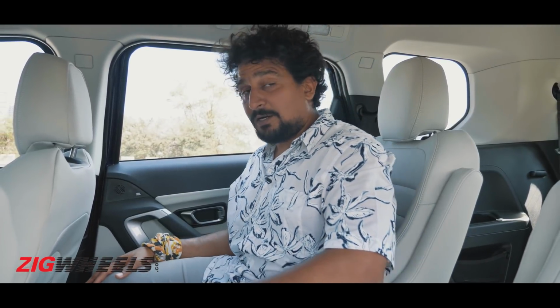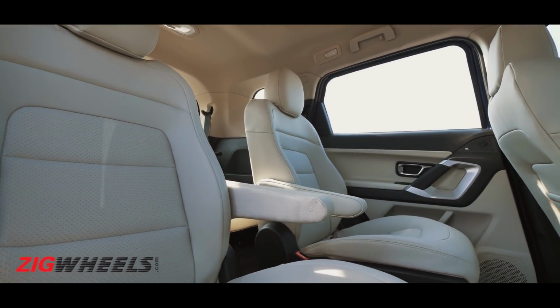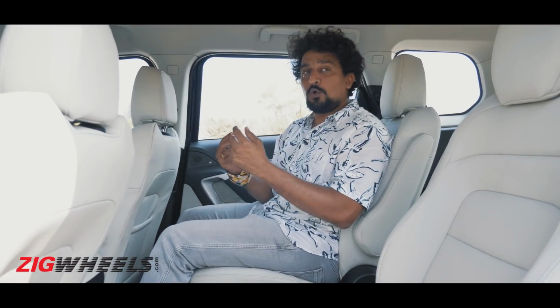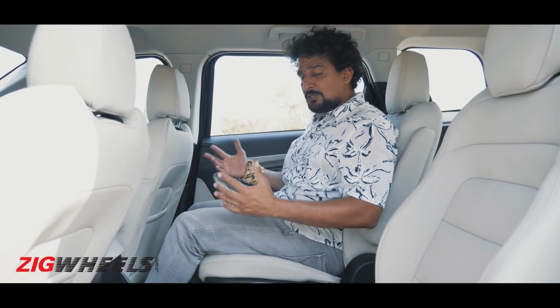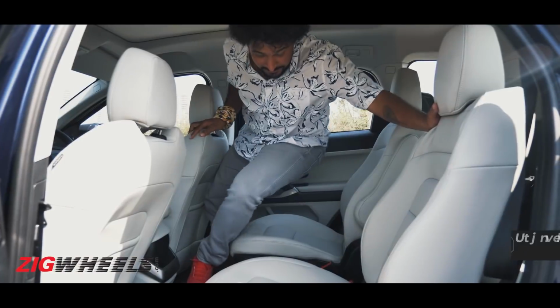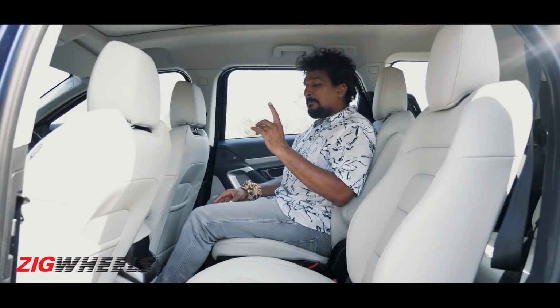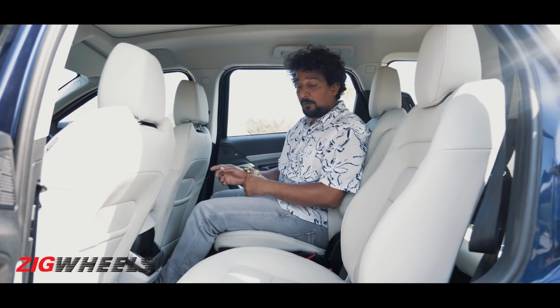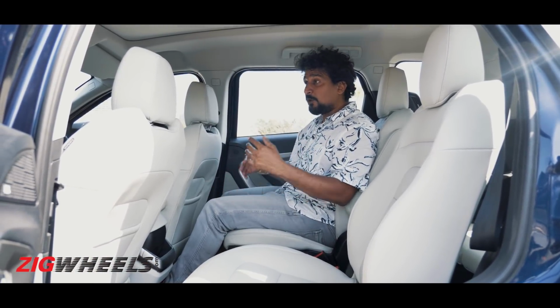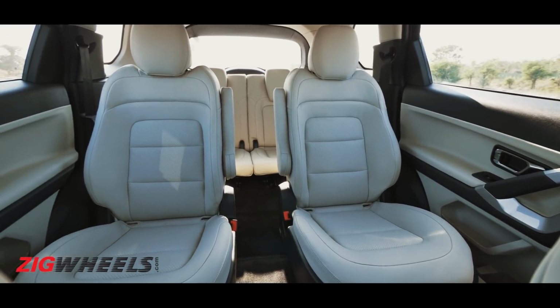The heart desires what the heart desires, and the sweetness of the captain seats, of course, will appeal to a lot of you. But should you go for it? Well, of course, there's the exclusivity and the added convenience of being able to access the third row through the middle here. And it's also because the captain seats don't tumble. But there are a couple of things to keep in mind. One, which may be on the plus side for you, depending on how tall you are, is that these seats are another 10 mm higher where you sit.